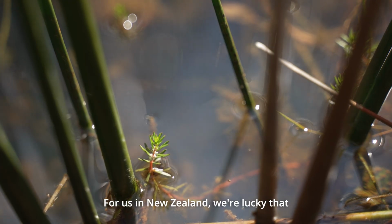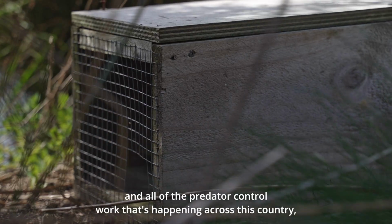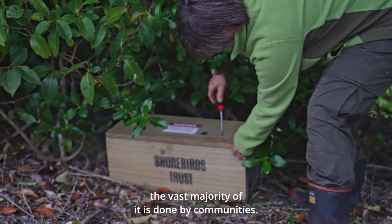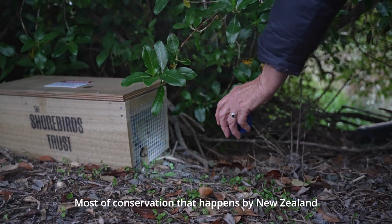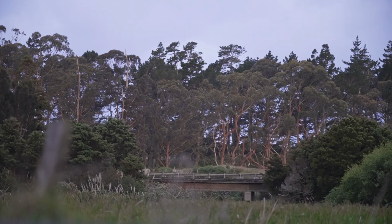For us in New Zealand, we're lucky that there's huge public support for predator control, and all of the predator control work that's happening across this country, the vast majority of it is done by communities. Most of the conservation that happens by New Zealanders is at that community grassroots level.